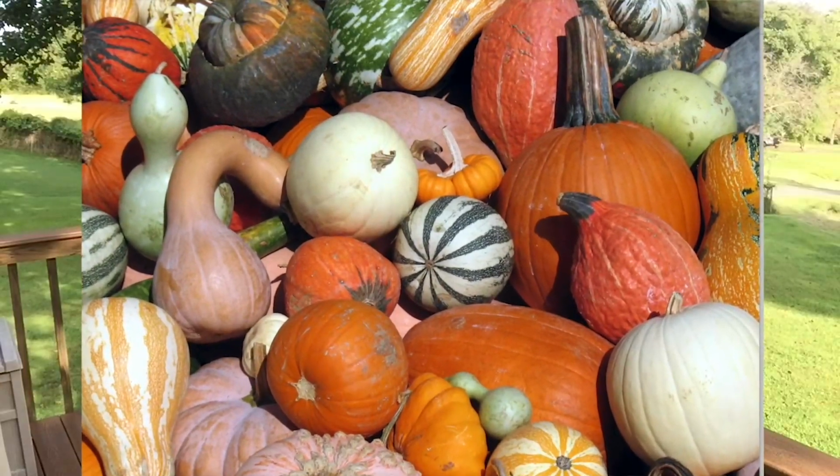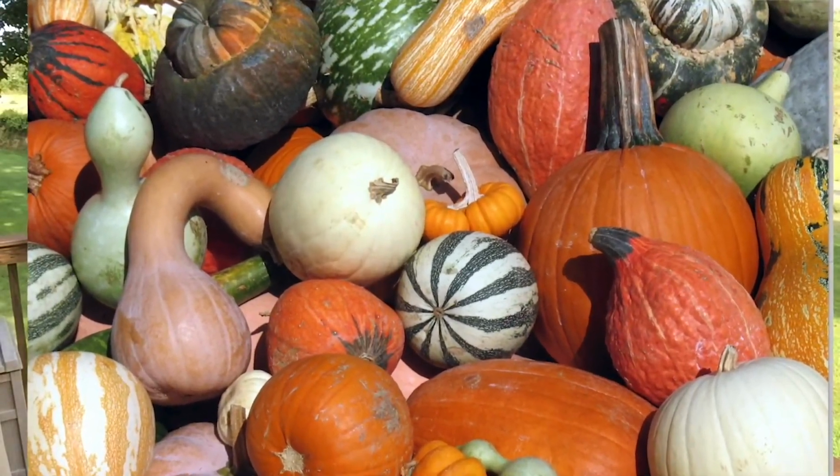I love all the different squashes: spaghetti squash, butternut squash, acorn squash, and of course, pumpkins. I love to make soup with them, and I love to roast all these different squashes. I also love apples and making applesauce and apple dumplings from the many varieties of apples that are available in the fall.